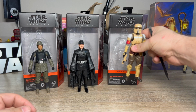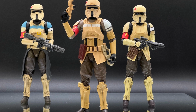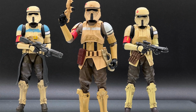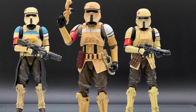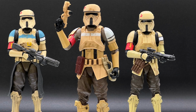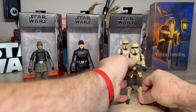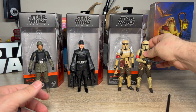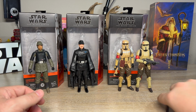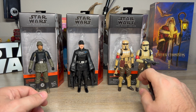Okay, number 3, we have the Shoretrooper from Andor. So this is a Shoretrooper. This figure originally came out in 2016. We've seen this before. It is slightly different. So I have the other regular Shoretrooper that came out in the line. Originally, this was a Walmart exclusive Shoretrooper, and then they released it in the archive wave. So I have 2 of them, 3 if you count the gold carbonized one, but I'm not pulling him off my wall and opening him up just to show him off on camera. He can stay where he is.